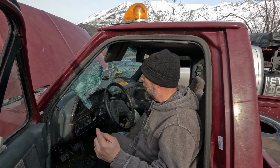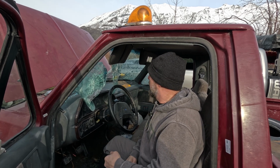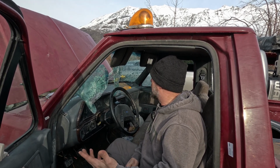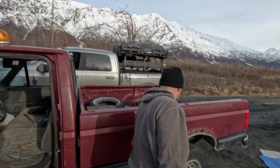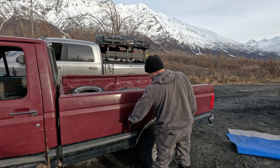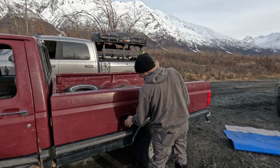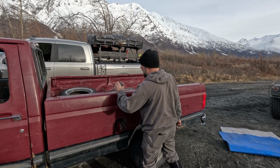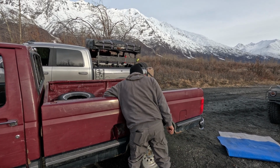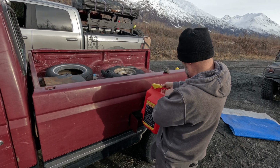So, the starter's dead, but we can at least engage it. I'm gonna go ahead and put some gas in it. How about that? Yeah, we'll go ahead and gas this thing up, and hopefully it doesn't all run right out on the ground. Well, there we go. I'm gonna go ahead and gas it up, you know? Why not? See what happens. Wait a minute.